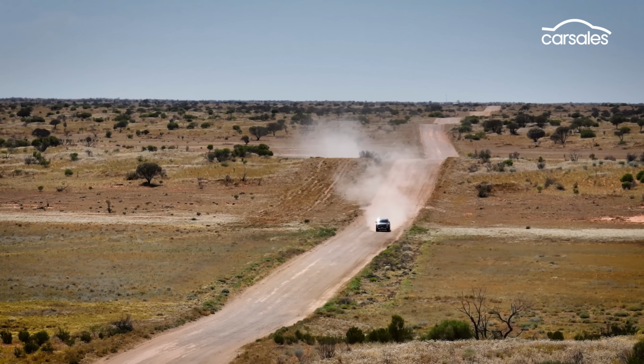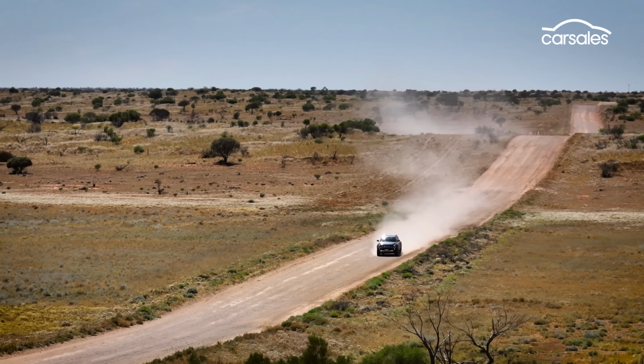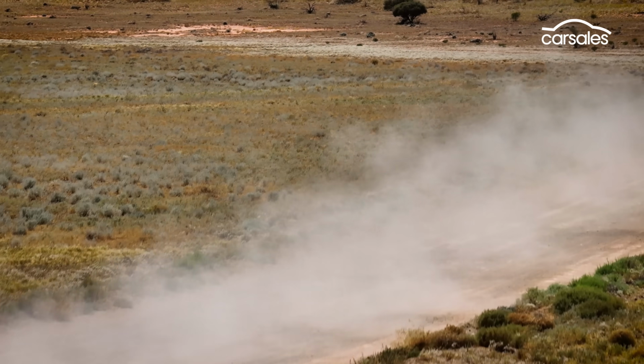It's interesting because it's noticeably more composed over the rough stuff than the standard car with the highway terrain Continentals. It tends to control itself that bit better, whether it's got a stiffer sidewall or what, I'm not sure. There's also some aftermarket accessory gear on the car, such as a bull bar and roof rack and so on, and whether that weight is helping settle the car as well, not sure.